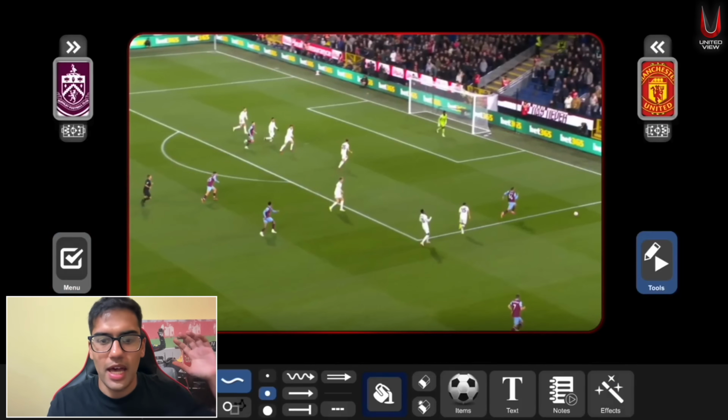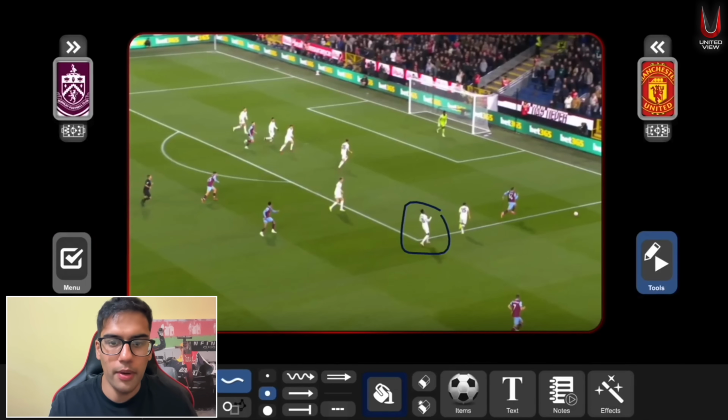So he's switched off initially to allow the man to advance up the pitch and receive the ball. He's then sprinted to get back in and try and sort of half track him, and then at the worst possible moment, when the pass has been made, he decides he's not going to track him. And look at the body language there. That is disgraceful. He's sort of looking like that as if to say, how has that happened? Why has that happened? That has happened because you haven't done your job.